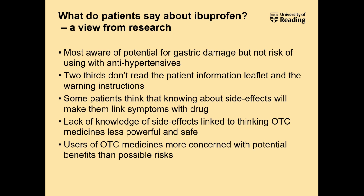2/3 of patients don't read the patient information leaflet and the warning instructions. So if that's the case, that makes the information that you provide to a patient even more important. Some patients don't want to know about side effects because it makes them link symptoms with the drug, and that can indeed happen.